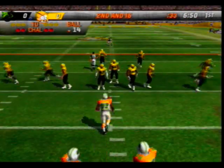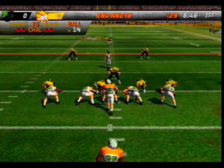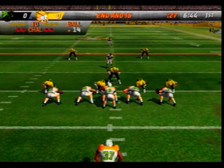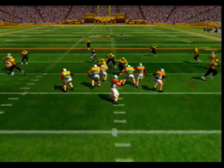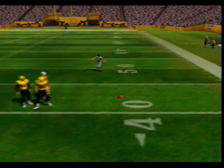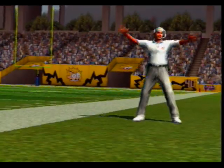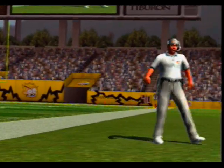Second and long. The home team come out in a dime package. He drops back. Pressure. Throwing. Gets his hand on it. Riddle was the guy they were trying to throw to deep. Johnson was there on the cover.